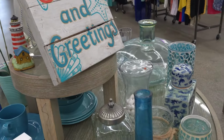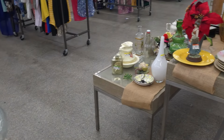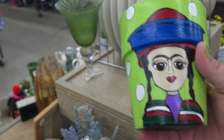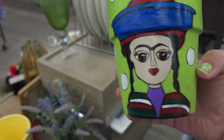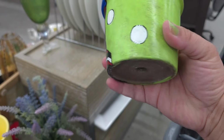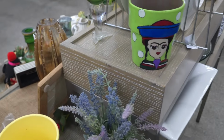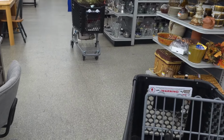Seas and greetings. That's cute. This is cute. I thought this was Frida Kahlo for a moment. Look at those eyebrows. Somebody painted that. I think it's a project piece, but it's very nicely done. I like the polka dots, and maybe that is Frida. I'm not sure. Oh gosh. That looks precarious. Hope somebody takes that away soon.